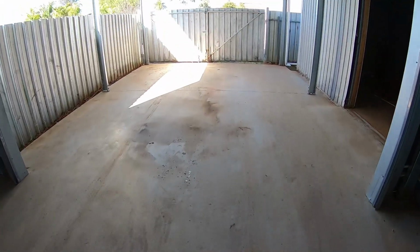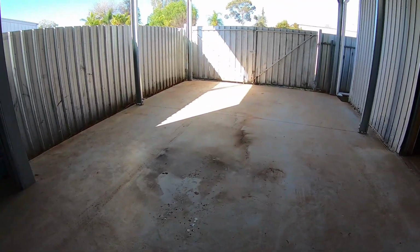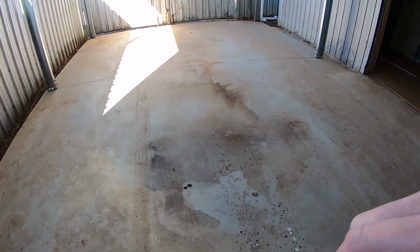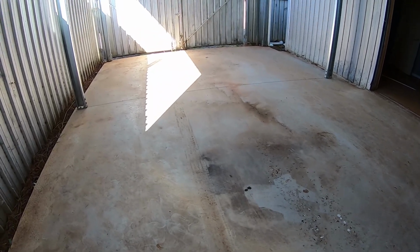And unfortunately in this area here where the washing happens, there isn't actually any drainage, and I don't think there's much of a fall in the concrete. So it kind of just pools in the middle, but it's not really that much of a big deal to squeegee it off, so that's okay.